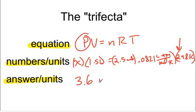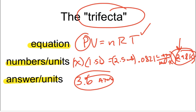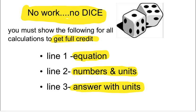We'll say 3.6 atm, let's say. That's what the answer comes out to be. If you only have this, you can't identify what your error was. Did you use the wrong equation? Did you put a bad number in a place? That's why the trifecta is important. That's why I have a policy of no work, no dice.